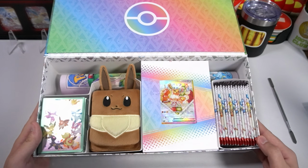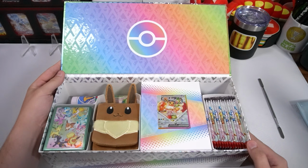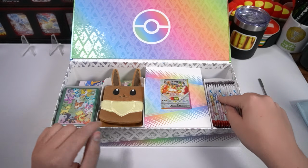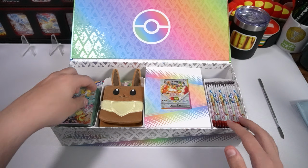Oh, that is presented very well. Look, that's nice and neat. We got everything laid out perfectly. You'd almost say in a premium fashion. So obviously the packs of cards are one of the most sought after things. Then we got the promo card. But let's start off with the extras.